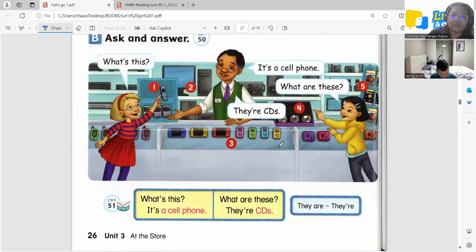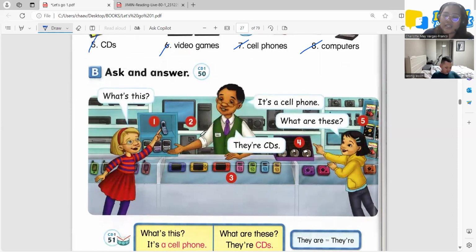Ask and answer. Someone, what is this? It's a cell phone. Okay, it's a cell phone. How about this one? What is this?